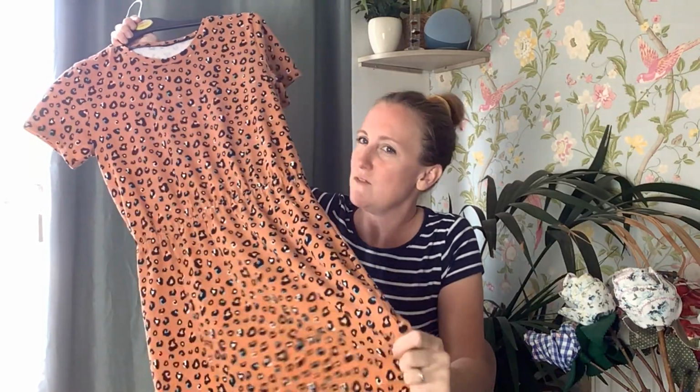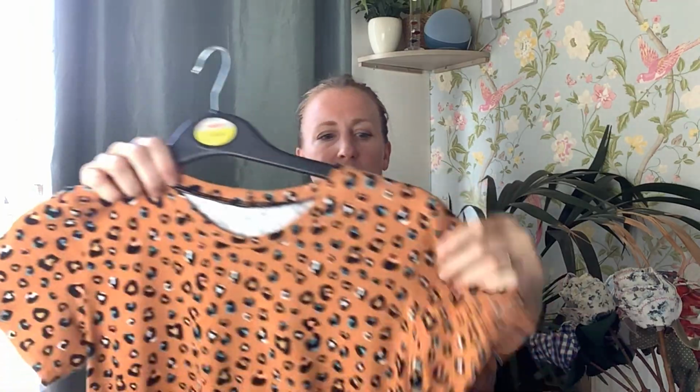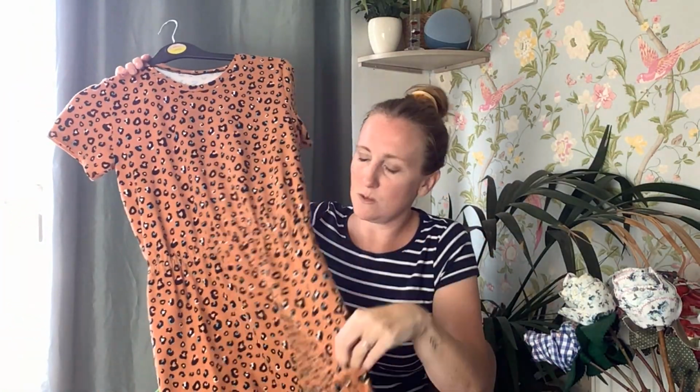I made a size 3. I usually am between a size 3 and a size 4, so it kind of depends on what I'm making, so I decided for a 3 on this one, and I feel like it fits me really nicely. It's got a nice neckband, and I went for short sleeves because I was thinking I could layer this up in the winter with tights and a cardigan, or wear it in the summer, and I've already worn this.